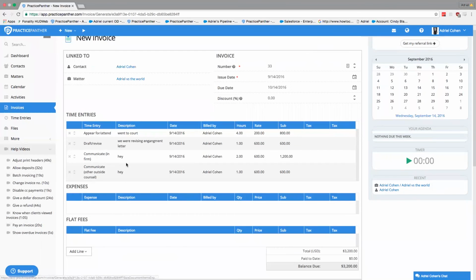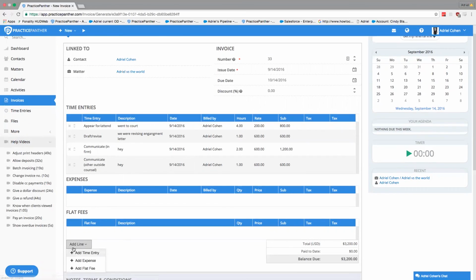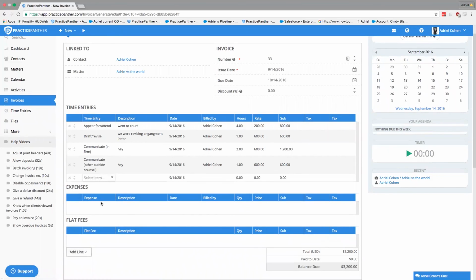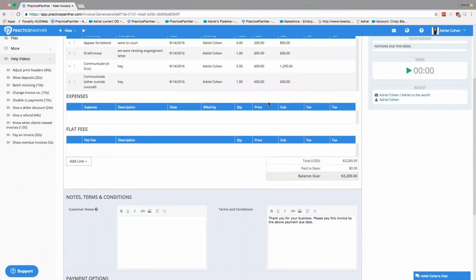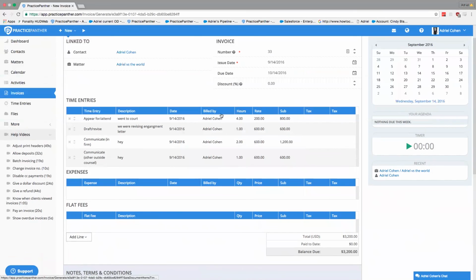So even if I want to add a new time entry from over here, instead of having to go back to do it, I can do it straight from over here by adding a new line. So I can add a new time entry. I can add a new expense. I can add a new flat fee. I can do everything straight from this preview page. So that when I submit it, I'm doing it all on one page.